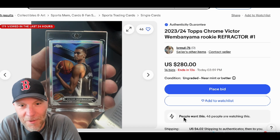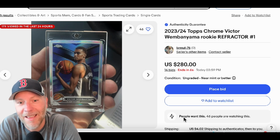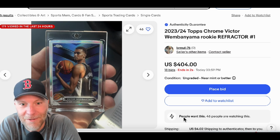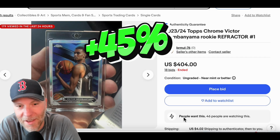Gotta love these cards with no Spurs logo on them. They are hot. So this thing's got 8 seconds left. It's at $280. I think this is gonna pop. Look at that. Woo! All the way to $404. All the action took place after 6 seconds.